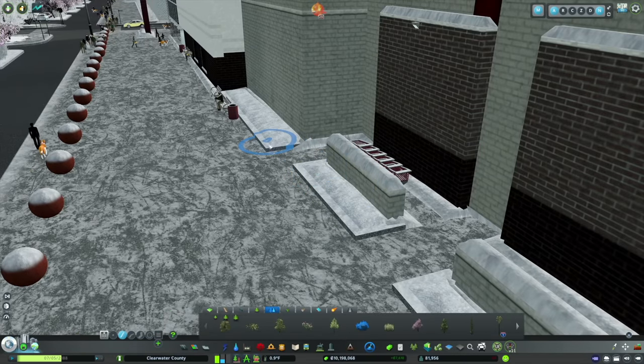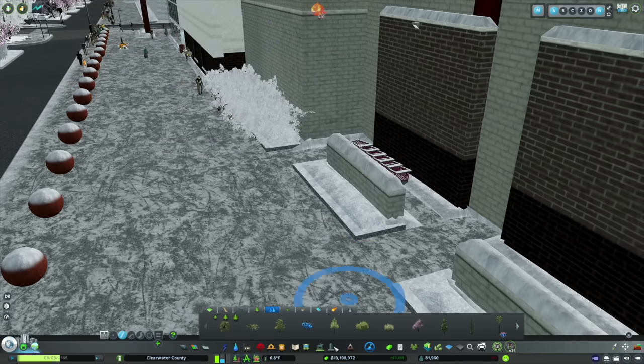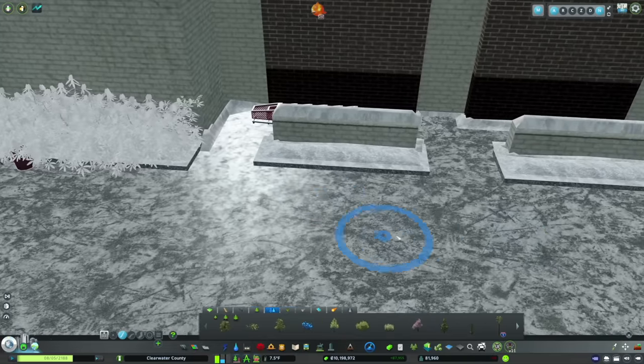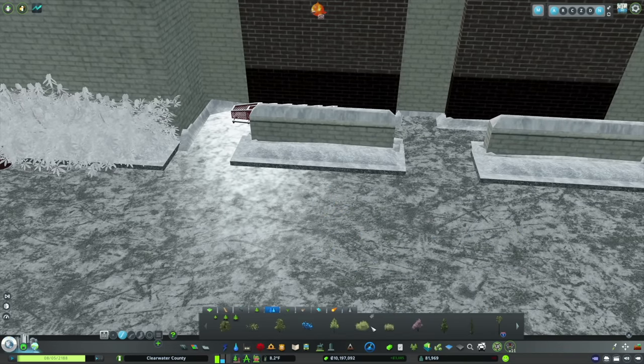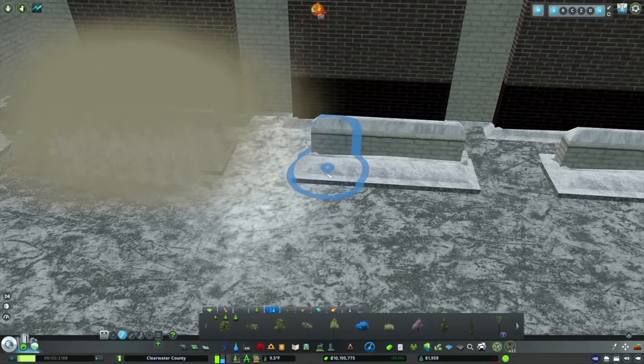Now, I can't tell exactly what this is because it's winter, but I assume that it's flowers. So I'm going to grab some flowers and put them here, and I'm going to assume it's the same thing here as well, although there's not quite as much space here. So we will instead grab some of our bushes and just kind of load this up.